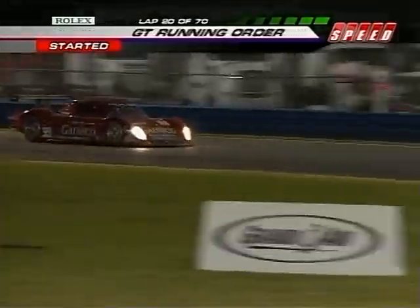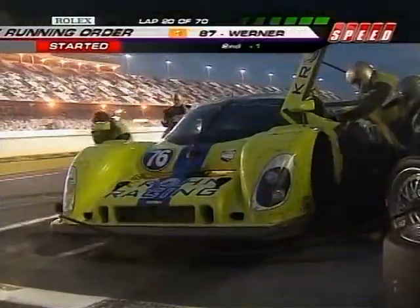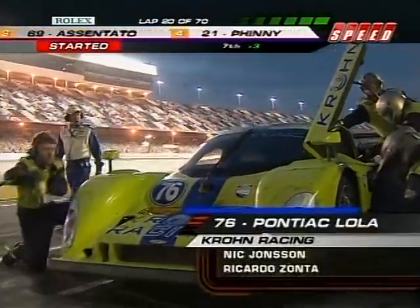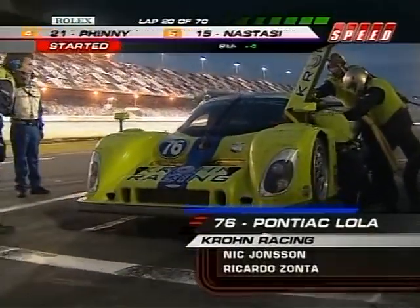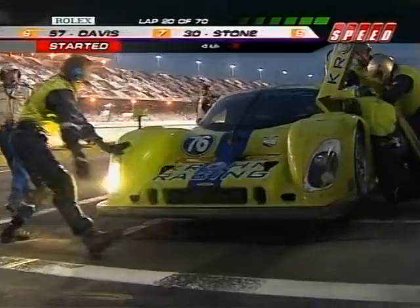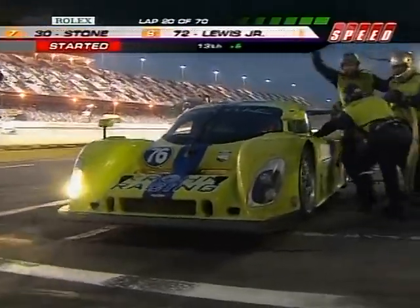Chris? Well, the 76 is in. Nick Janssen out. Ricardo Zonta getting behind the wheel. In the past couple races, this car has led, and then late in the going, the team was a little bit wrong on their strategy, which pushed the car back into the field. Nick Janssen saying, hey, guys, let's just follow what the 01 is doing. They've got this strategy figured out tonight. That's exactly what they're doing. They're pitting one lap past.